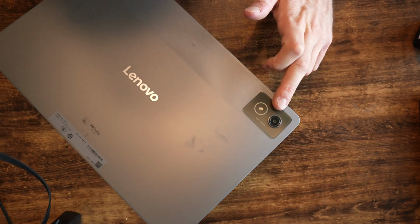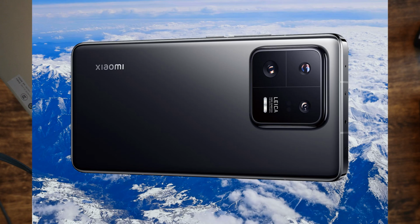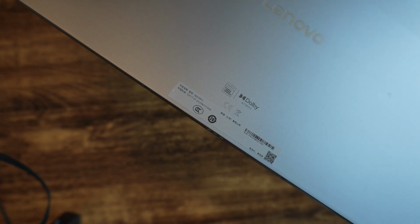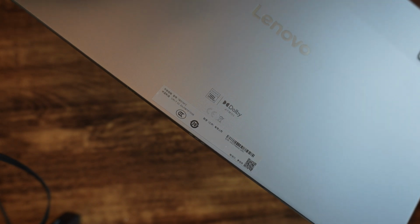We have a singular camera with a flash. This looks a lot like the Leica integration, Leica partnership that some Chinese brands had back in the day. I don't know if that's still a thing. And last but not least, we have a regulatory sticker. I'm pretty sure we can take that off. I will definitely take that off.